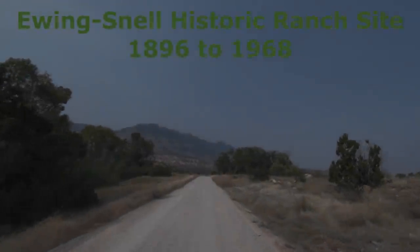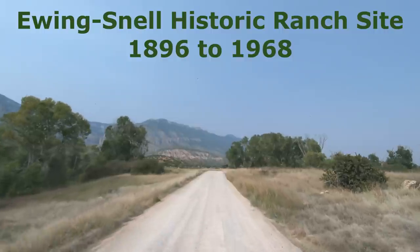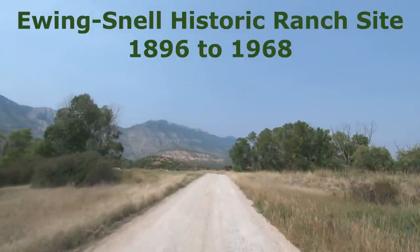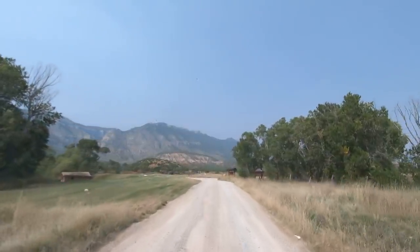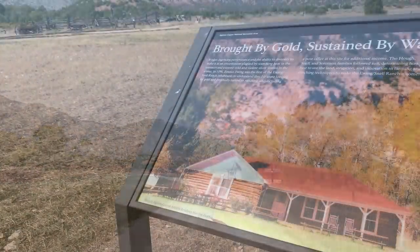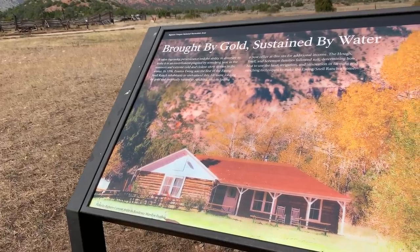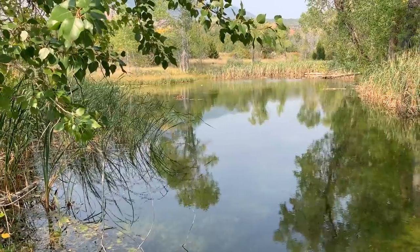Today, our adVANture starts at the historic Ewing Snell Ranch. In 1896, at 50 years old, Erastus T. Ewing was brought to the Bighorn Mountains by a gold strike on Bald Mountain. And of course, he had big hopes of finding the mother lode. After finding very little gold, Mr. Ewing decided to try his hand at ranching.